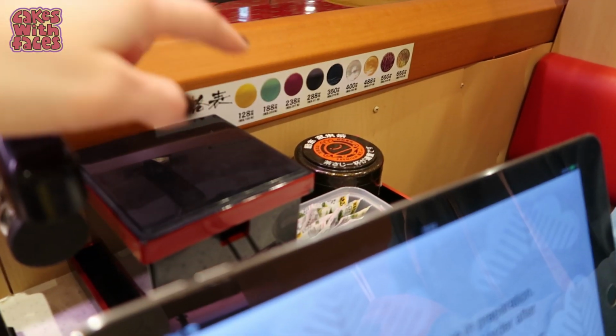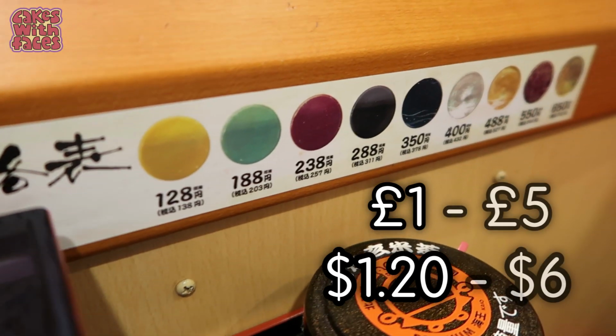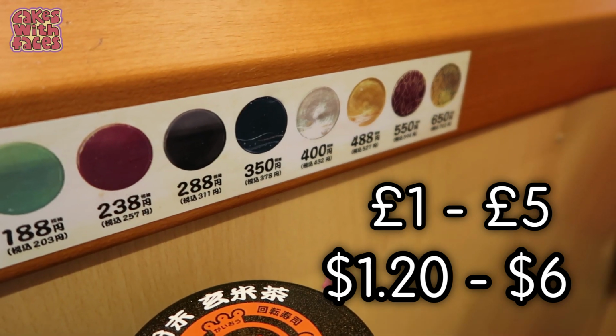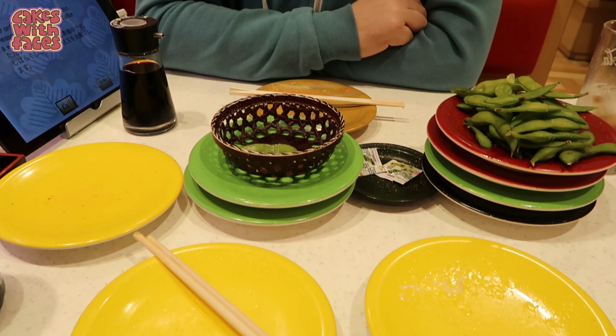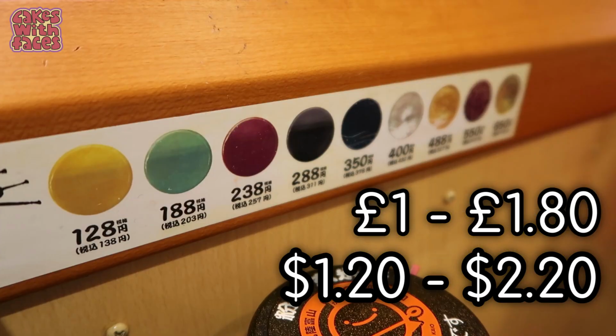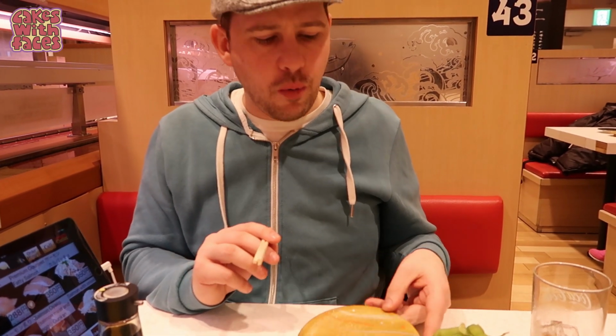The prices are on the table here, so they're between 128 yen a plate and 650 yen per plate. That's excluding tax. Oh yeah, so tax will be a little bit more. And most of the ones we've had have been yellow, green and red, which are the three cheapest ones. I've had the one that's been slightly more, that was the three types of tuna. And that was 488 yen.